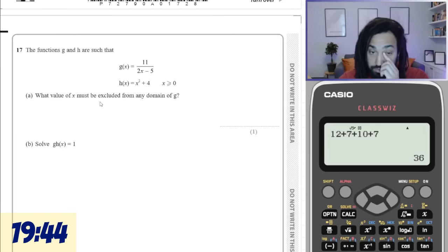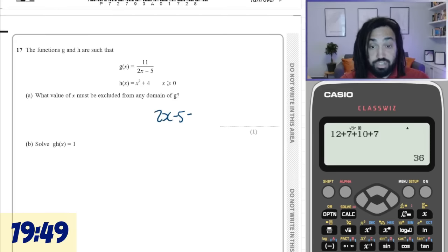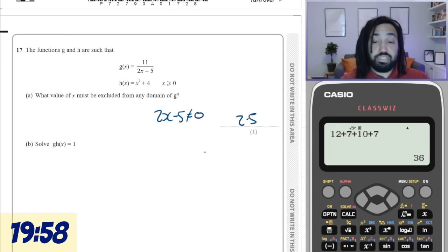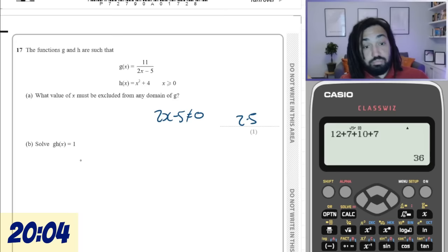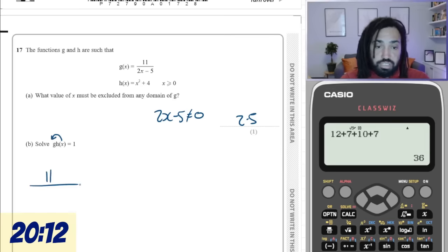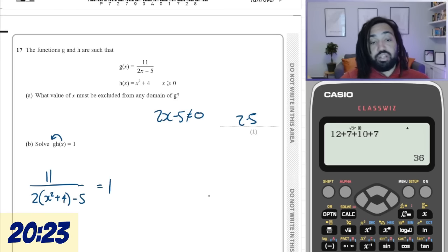Okay, what value of x must be excluded from the domain of G? Well, we can't have 2x minus 5 equaling 0 because we can't divide by 0. So therefore, that means 2.5 needs to be excluded. Solve G of h of x is equal to 1. Okay, so that means that h needs to go into G. So I need to write G out, but when I come up with an x, like here, I need to replace that with h of x. So like this, and that's equal to 1.